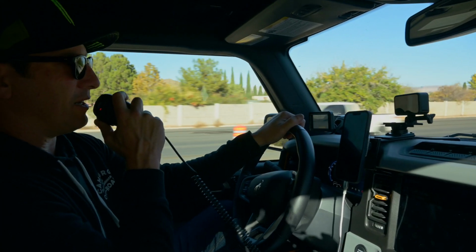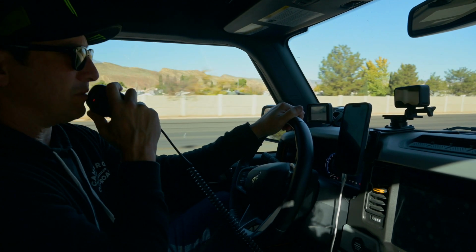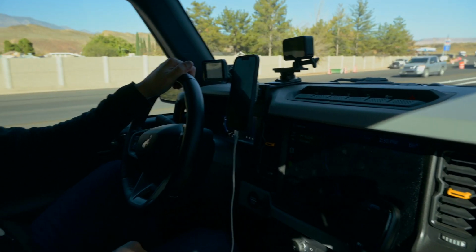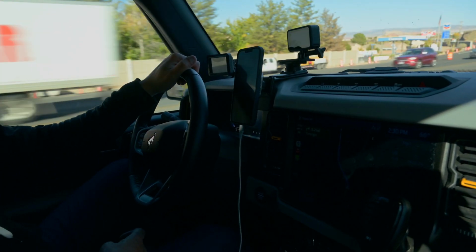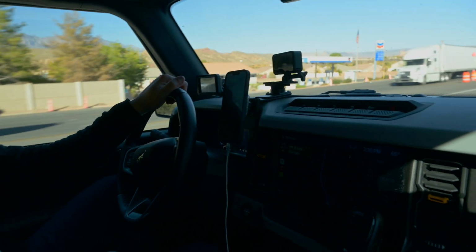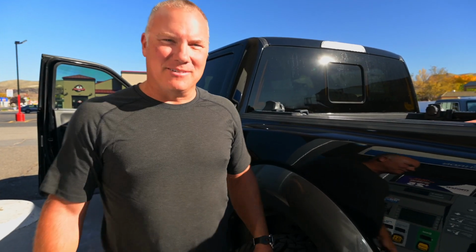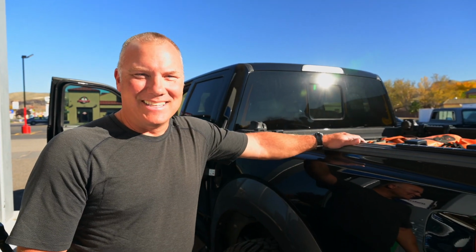So we'll get gas here and then I could just top off real fast at the next spot. 10-4. We'll stop at this Chevron. I just saw this Chevron. Hopefully it's decent to grab gas. Well, basically last stop in civilization before we hit the dirt in the sand dunes.